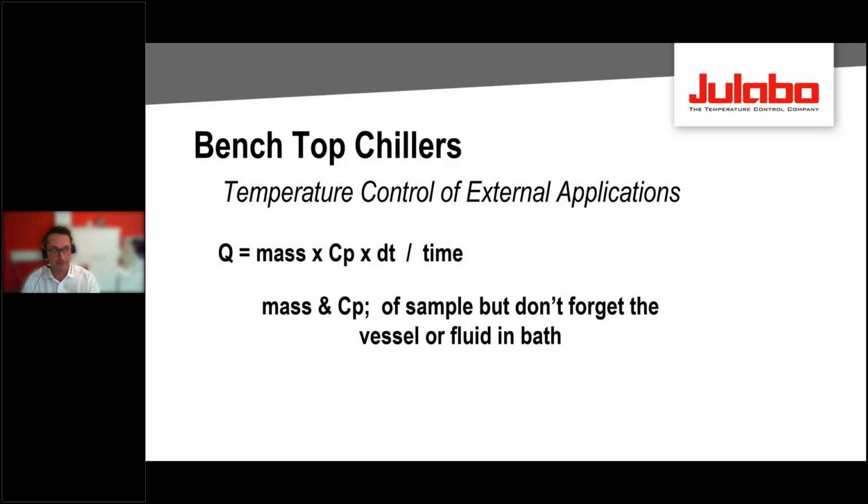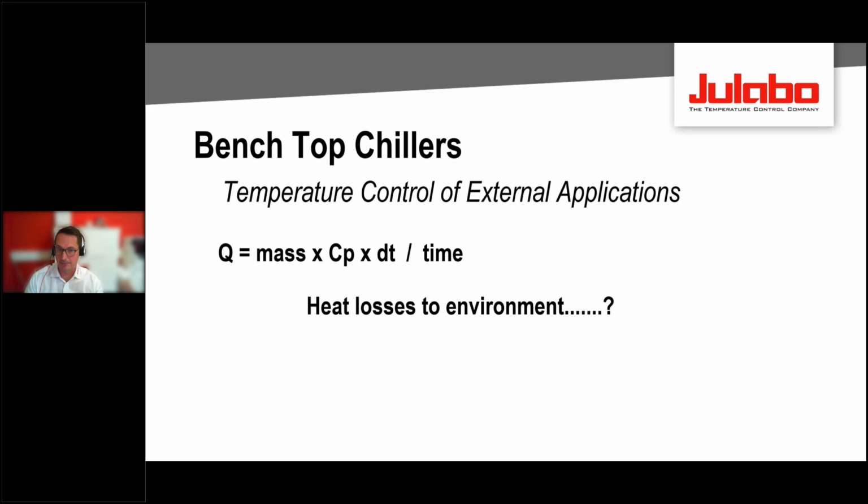Quite often we have customers who think, I have a block of metal that I want to control the temperature of, but they forget that you have 5 liters of fluid in your bath. The second thing to think about is heat losses to the environment, especially if you're cooling, your room temperature is going to heat up your block as well.